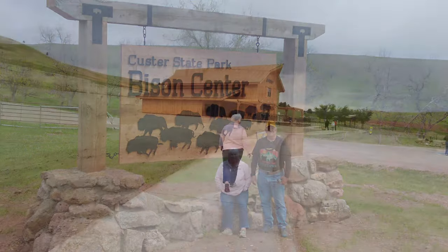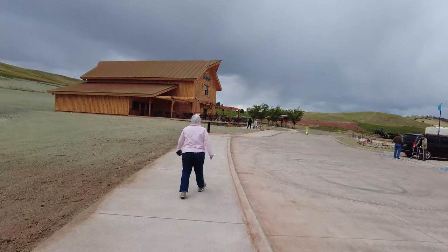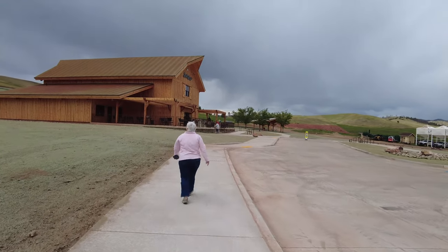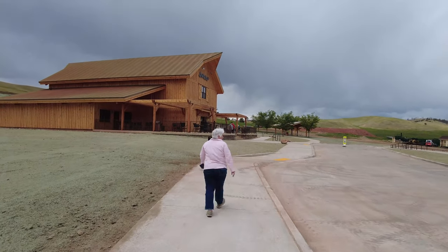Well, let's head in. It's only 46 degrees today, unusually cold for the end of May. There's a breeze, and we ran into some scattered snow flurries on the way in, even though it was in the low 40s.